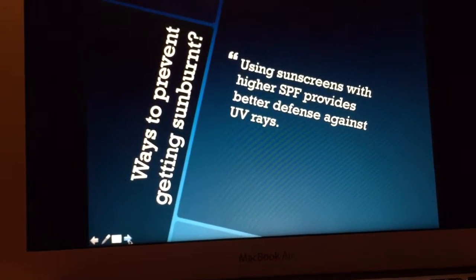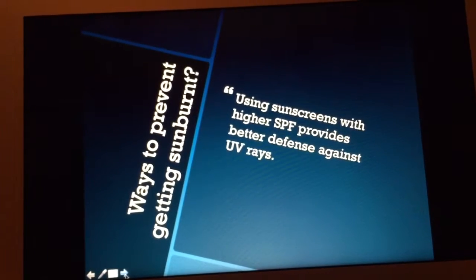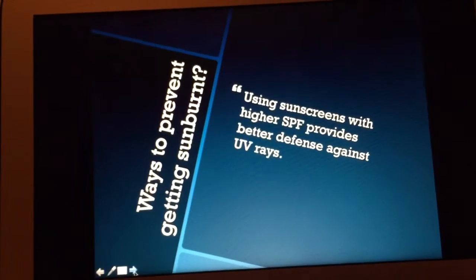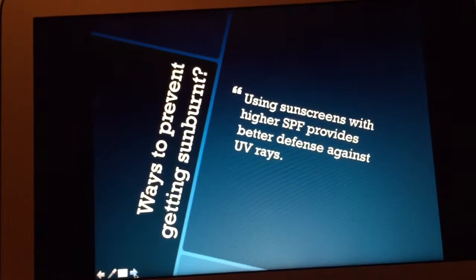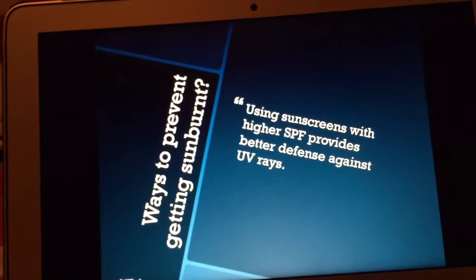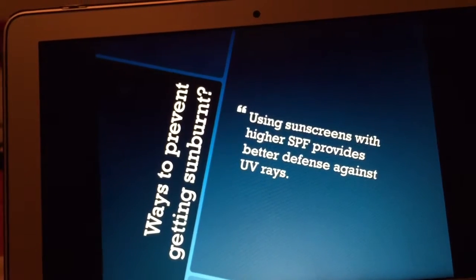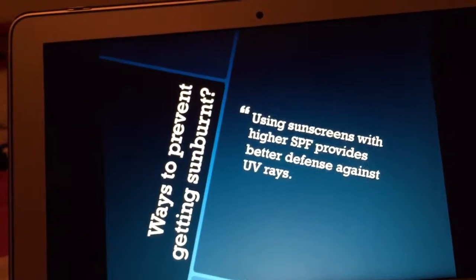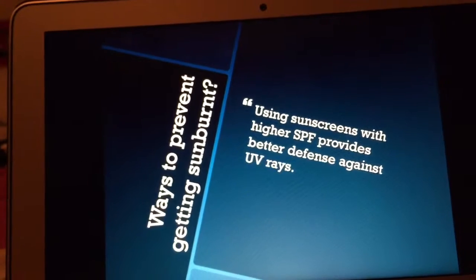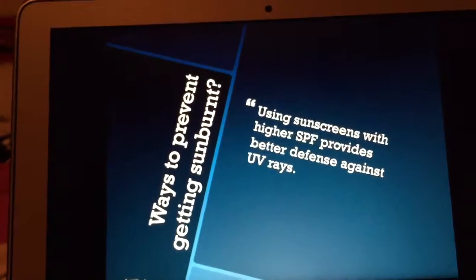Ways to prevent getting sunburned. Using sunscreens with higher SPF provides better defense against UV rays. SPF stands for sun protection factor, and the higher the factor, the less likely you are of getting a sunburn. So you can go to the store and get sunscreen with the SPF of 15, which I believe is the lowest one, or you can get SPF 30, SPF 50, and all those numbers. So the higher the SPF, the less likely you are of getting sunburnt.